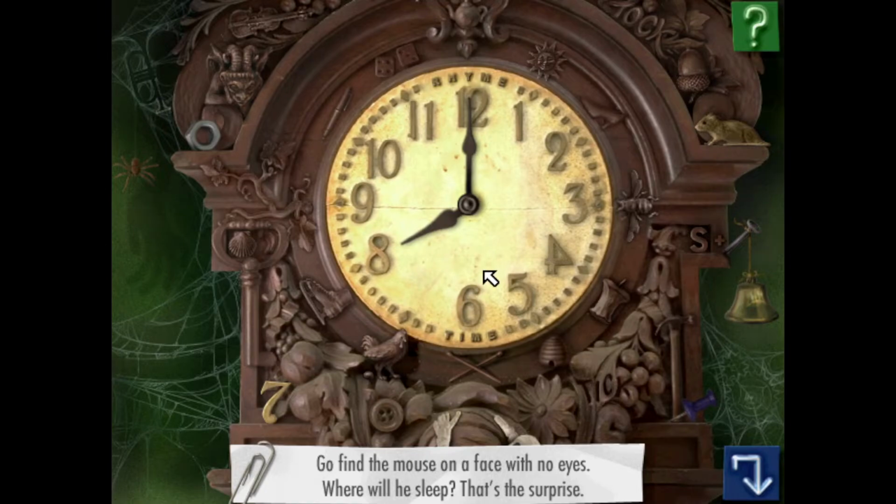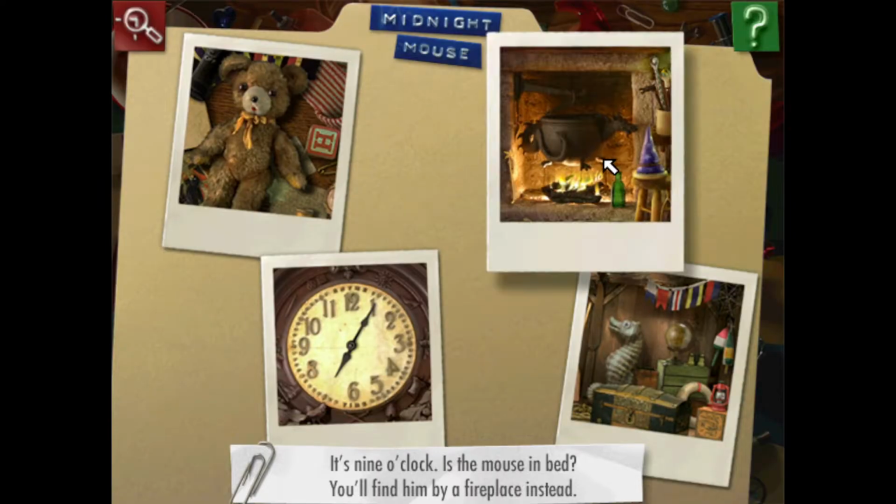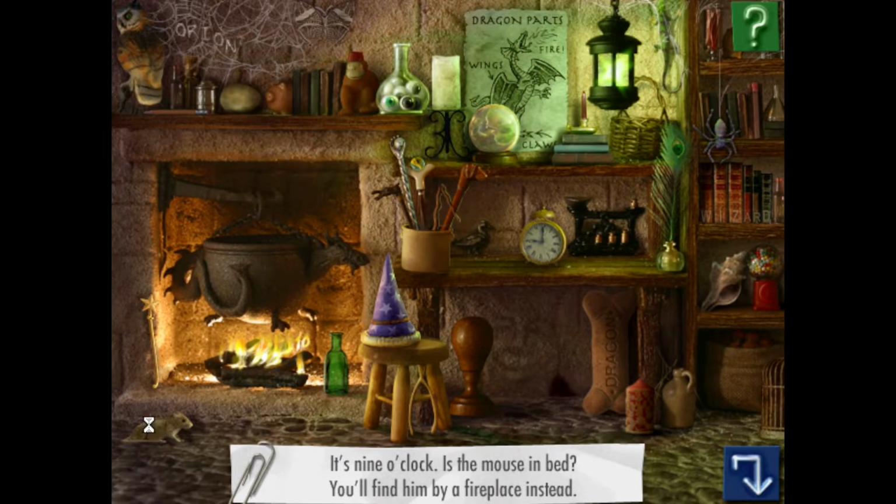I think this is the third one. We just got started. We haven't done that much yet. I got stuck for an obnoxiously long time on Skeleton's books. It's 9 o'clock. Is the mouse in bed? I couldn't find the K. You'll find him by a fireplace instead. Couldn't find the second K. Yeah, finding the letters. Tick-tock. Oh yeah, struck 10. Yeah, it was the crook K again. Wow, you know exactly which one.